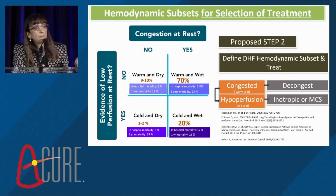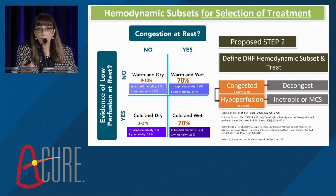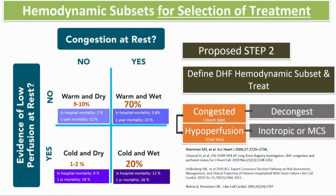The concept that has been proposed by Stevenson and others in terms of the congestion and perfusion paradigm, the left side. You know this quite well. The congested with good perfusion, which is the majority of our patients, warm and wet. That's the majority. I actually think that rather than having the 4 quadrants, the 4 permutations, we need to make this simple. Congestion versus hypoperfusion.